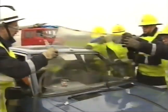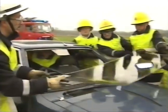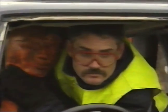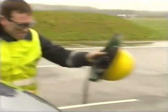Lift it clear, put it underneath the car right away. Same with the rubber seal. Simon, okay, Simon, can you come in and give me a hand with the oxygen?